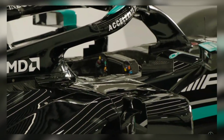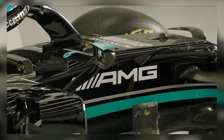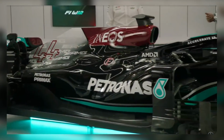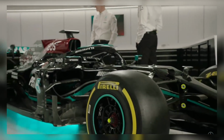for the live stream because I wanted to see it in real life, because studio shots don't look anything like what they do in real life under real lighting and even outside. And even then, obviously we saw the car in studio lighting in the Mercedes factory, and even a few really quick shots of it being shaken down in a filming session at Silverstone, and even then I'm just not a big fan of it. So yeah, let's get into it and let's talk about my critiques of the car.